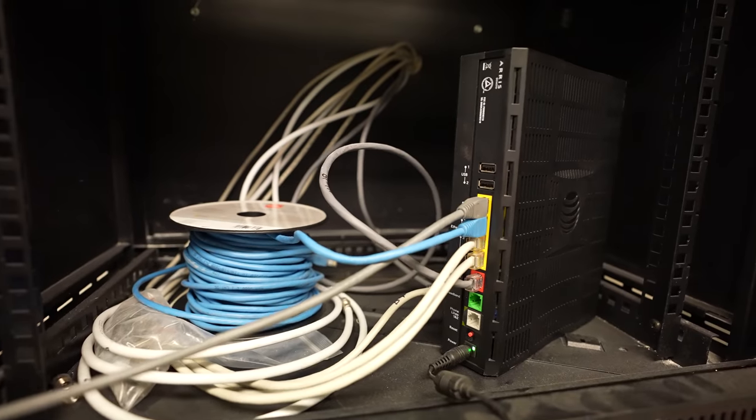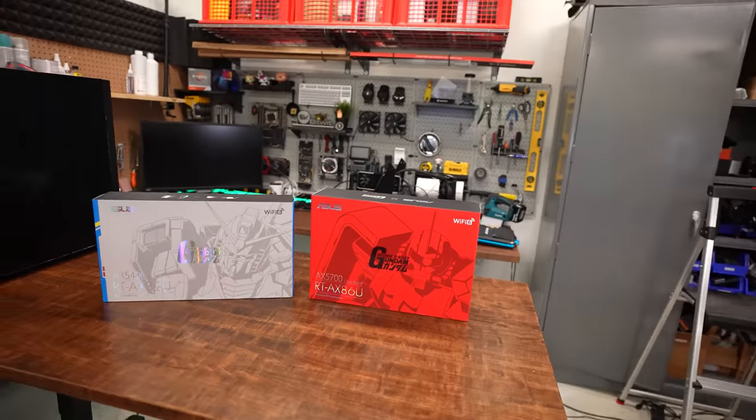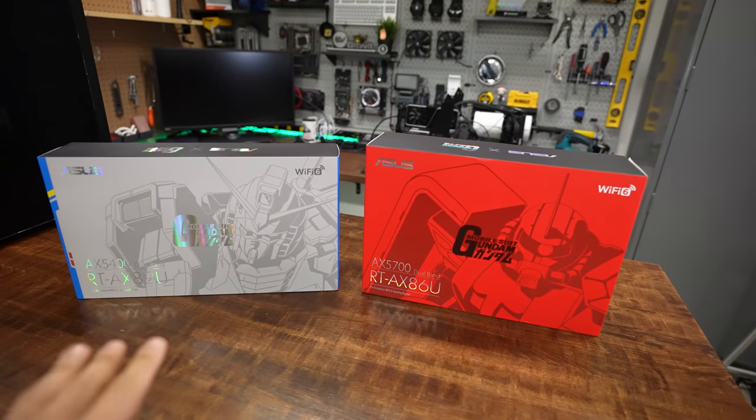Disgusting, I know. So today we're gonna try changing that, and I've called upon the help of my friends at Asus. They've actually sent over two routers. I don't know why they sent me two routers. I only asked for one, but they sent me two. I guess I have options now. So we can decide by the end of the video which one I'm gonna use.